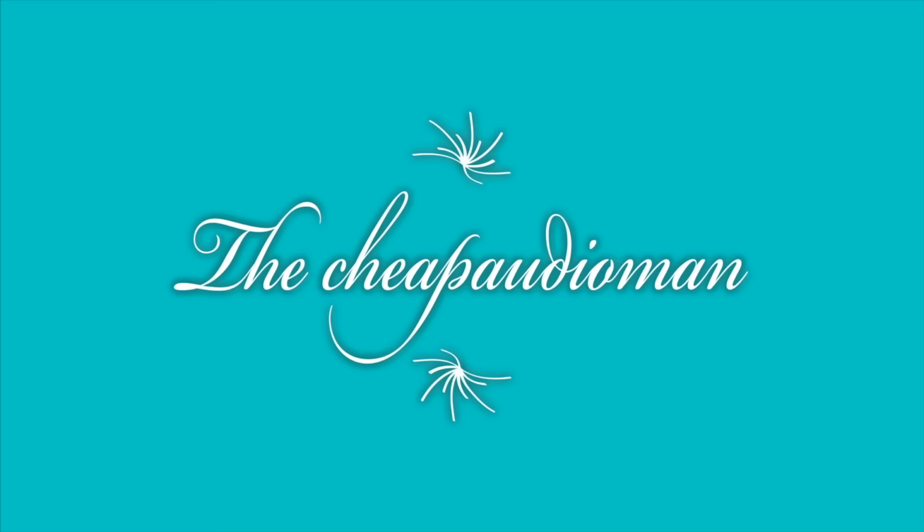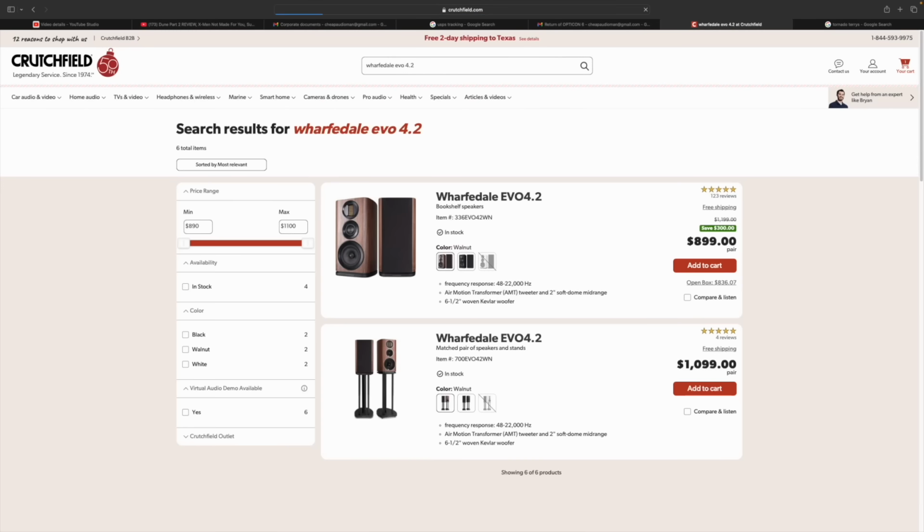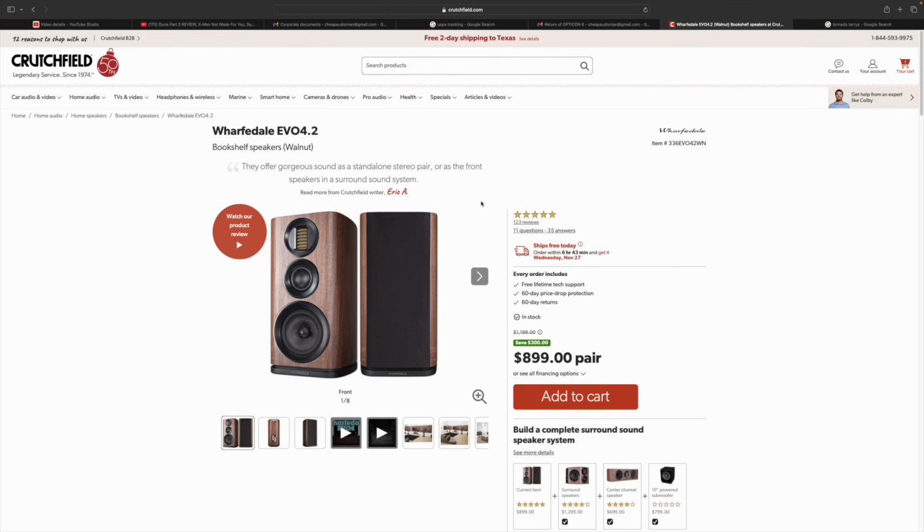It's much better. I don't know what it is, but you would think when you have more budget to work with, there would be more sales going on and really, really good sales, but that just doesn't seem to be the case. However, it doesn't mean that there are some unicorns, some outliers out there. One of which is the Wharfedale Evo 4.2. This thing is on sale for $900, which is $300 off.